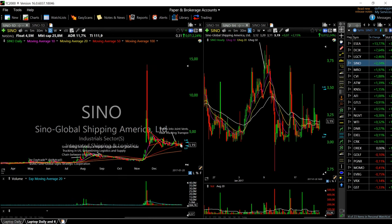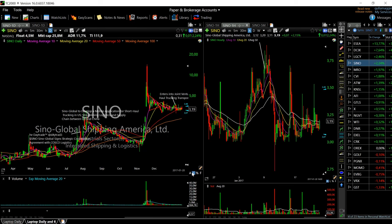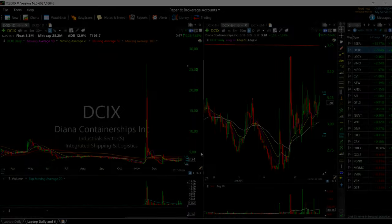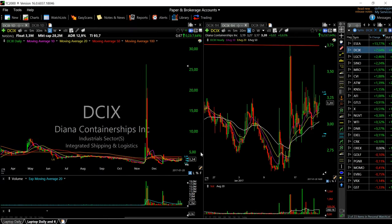So one of these days, if it wants to go another run, I'll be alerted. Looks good. Had a big run a couple of months ago, and it may have just as well break down. You know, these shippers, they're all near bankruptcy, and another shipper ran on nothing, just pure momentum. But it can run again.